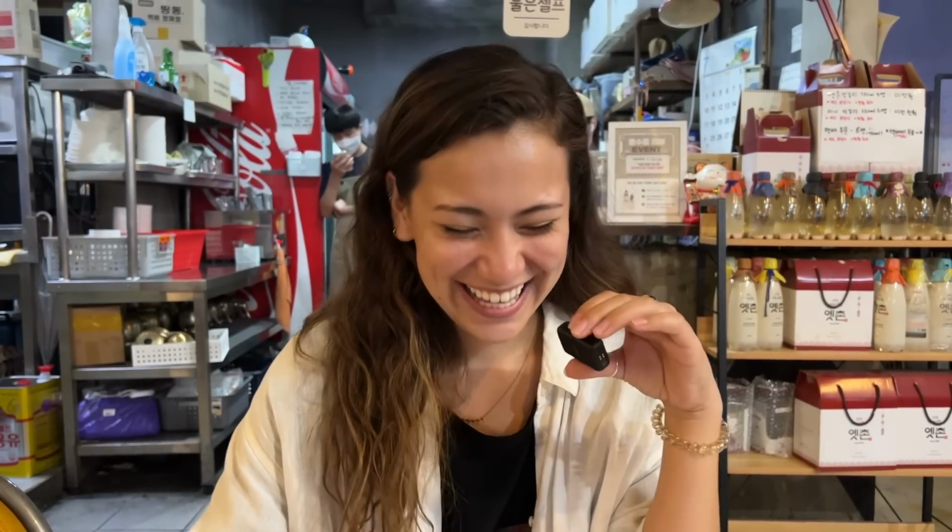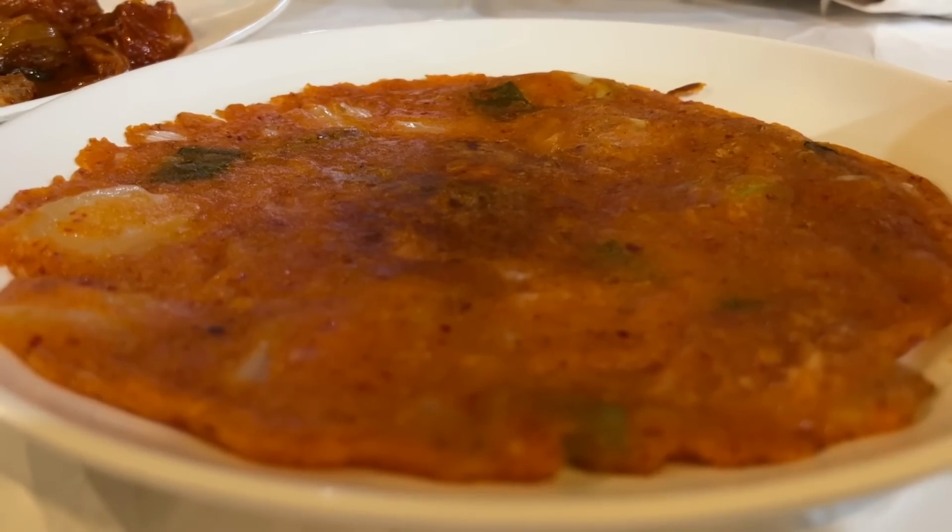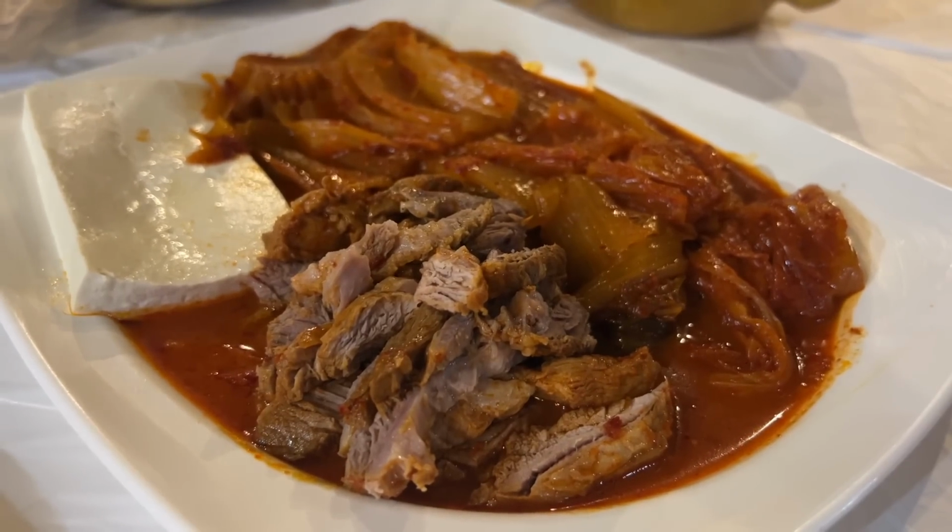Okay, so it's getting louder by the minute, so now we are forced to have our microphones right here. So what we ordered was a set menu. It came with the 2 giant bottles and also pork soup, kimchi pancake, and a big, huge plate of kimchi, pork, and tofu. It looks really good, and I think it costs around $27, $28.